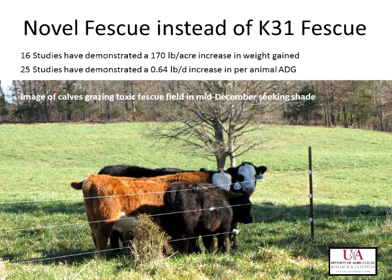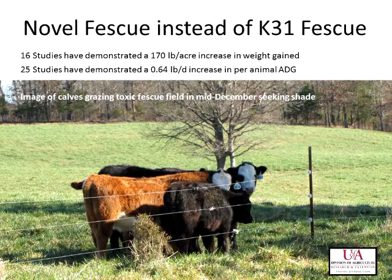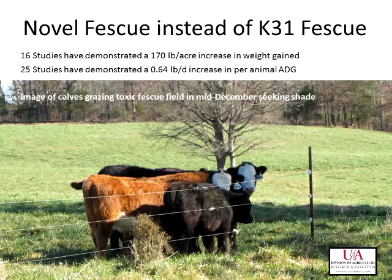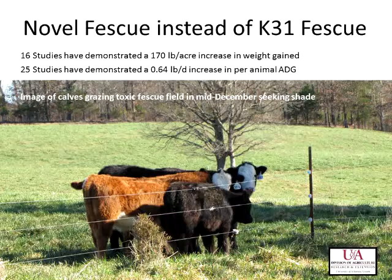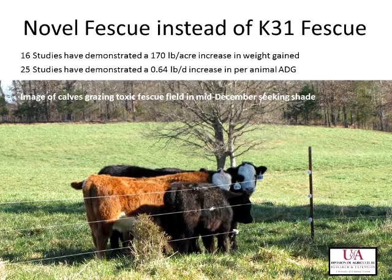If we look at the research studies, 16 studies have shown about 170 pound per acre increase in weight produced off of the novel fescue compared to the toxic Kentucky 31 systems. 25 studies, if we look at individual animal response, have shown about a 0.6 pound per day increase in average daily gain. Okay, so now start putting that whole concept together. We have a novel system that's going to give us a 0.6 improvement in weight gain. Now we put a medicated feed additive into that system plus a growth implant into that system, clean those calves of internal parasites. How much weight can we produce per acre in a well-managed enhanced production system?